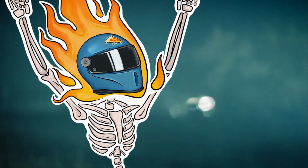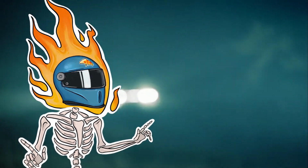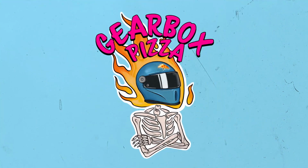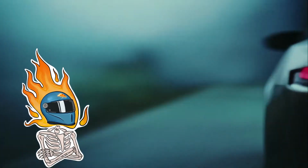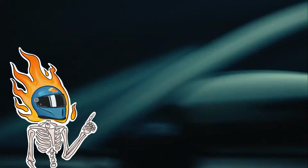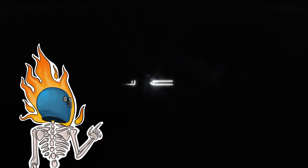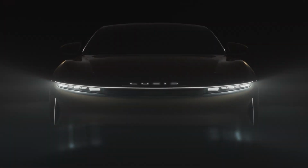What's up, Motorheads? We are back with another build of a very exciting electric car that really had us wondering, is this thing ever actually coming out, right? Well, it looks like they're actually getting really close, and anytime there's a new 1,000 horsepower brute coming out, well, we're interested. And yep, I am talking about that Lucid Air.